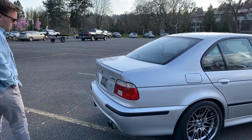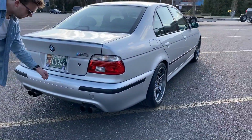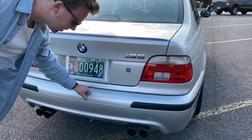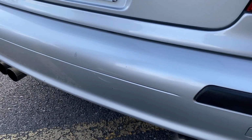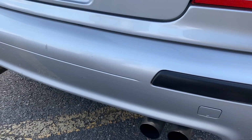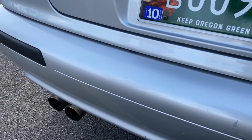The rear bumper has a number of small imperfections from being parked on the street. The car has always been garaged, but when driven daily, it is parked in the street from time to time, so that stuff happens.